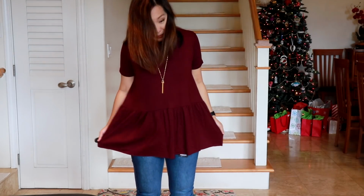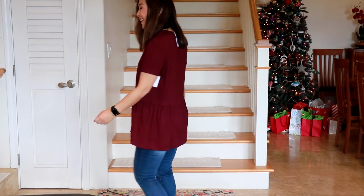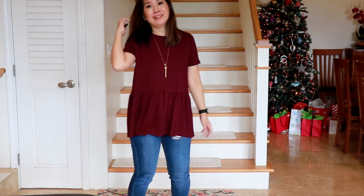Okay, so here is the Wantable baby doll top. And yeah, this is actually really cute. I don't know though. I mean, I think it's like $54. That does seem kind of high for that. And I like the color though. It's pretty. I don't know if it looks like something you could probably pick up at Target though.